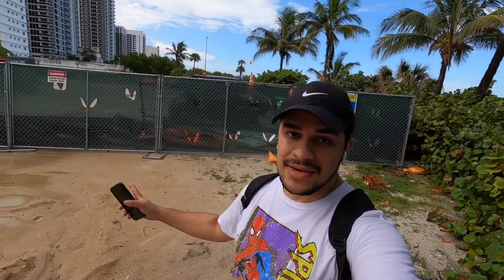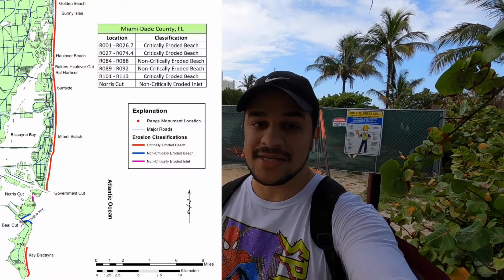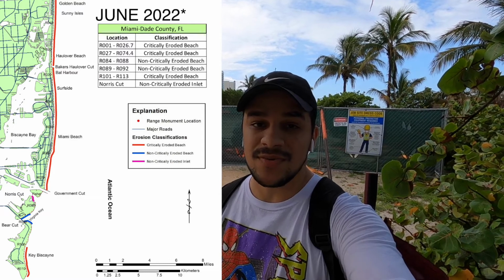Today we're at Indian Beach Park here, Miami Beach, and behind me are the contractors that are going to carry out this immense task of replenishing the sands of Miami Beach. Florida Department of Environmental Protection classified this beach as critically eroded in a 2021 report. In fact, all of Miami Beach falls under this classification.